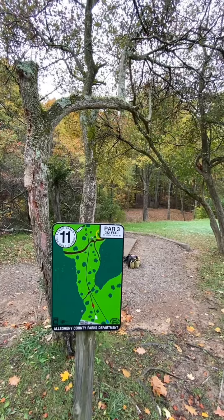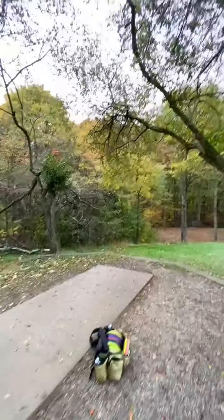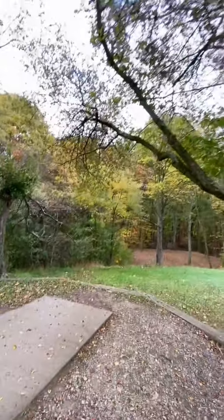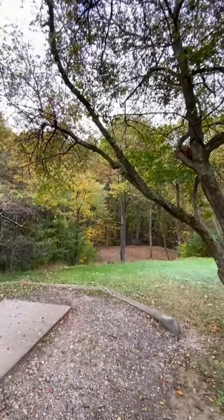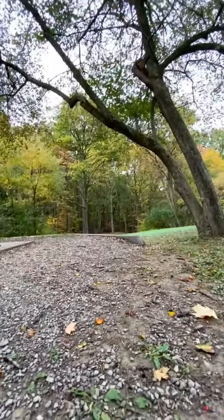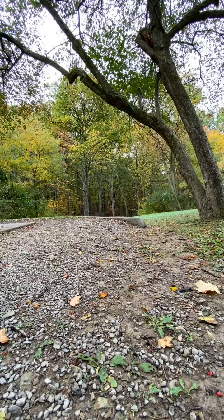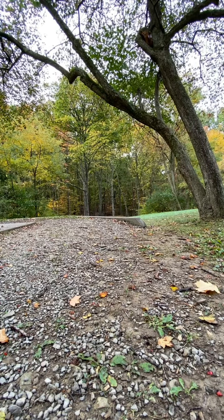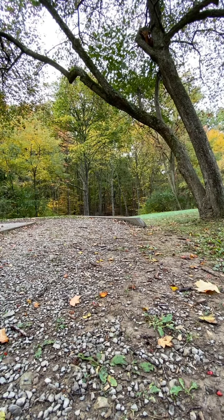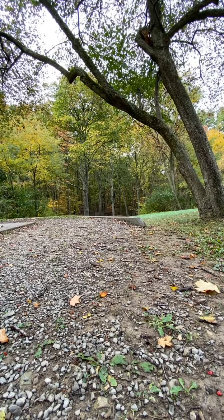It kind of shows it goes down and to the right a little bit. So maybe throw like a hyzer flick around this big tree right there. And then maybe have it flatten out. That's what we're going to try to do. Hopefully we don't hit a tree. If we don't hit a tree, we're in good shape, I would say. If we hit a tree, then we're scrambling maybe for our first bogey of the day.